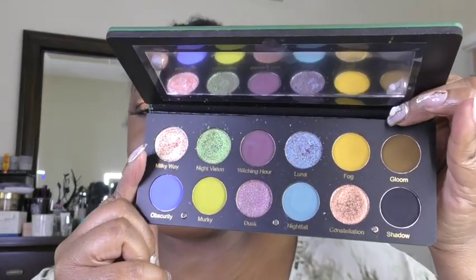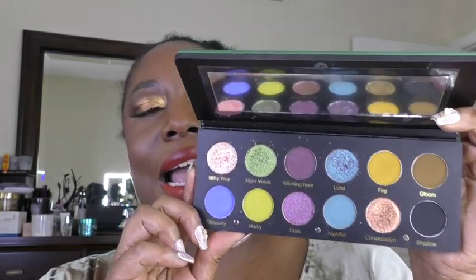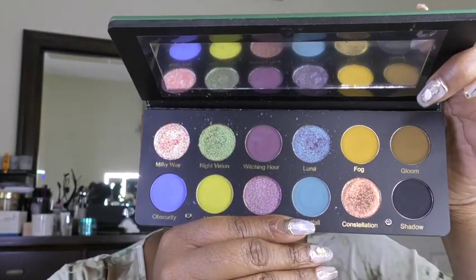Number 2, we have the Glaminatrix Nocturne Palette. Let me show you. Now this is one I'm actually surprised is a little bit higher on my list because there's kind of a grungy lean to it in this palette, and typically I am not one that wears a lot of grungy colors, but I really enjoyed the look that I created with this one. It was just pretty. I really enjoyed it and I'm really excited to use this palette more. I've got a couple of dips in some of the shades, but I definitely can use it more.